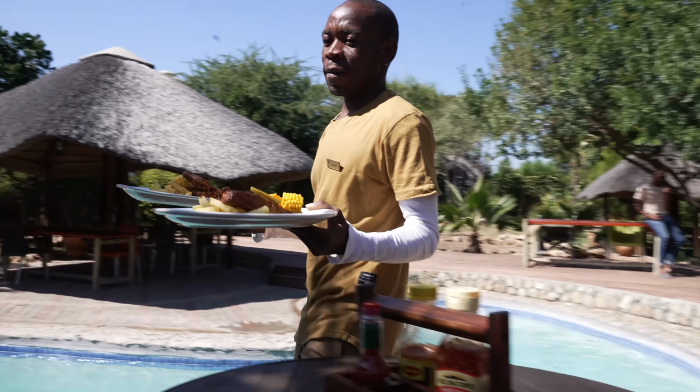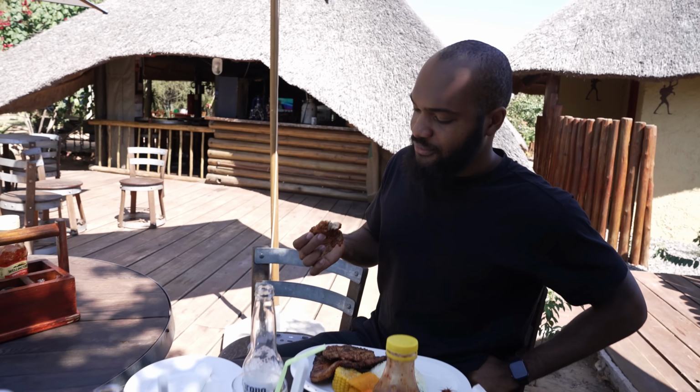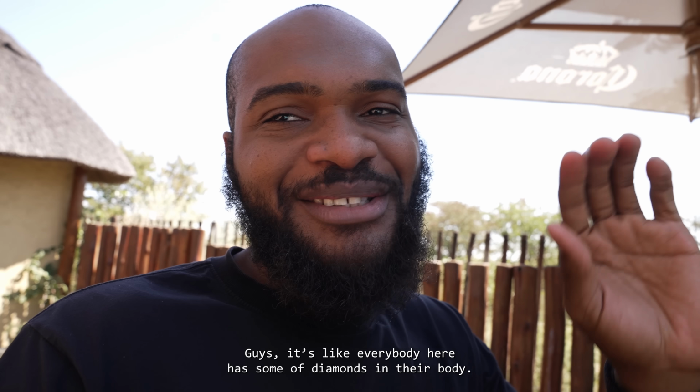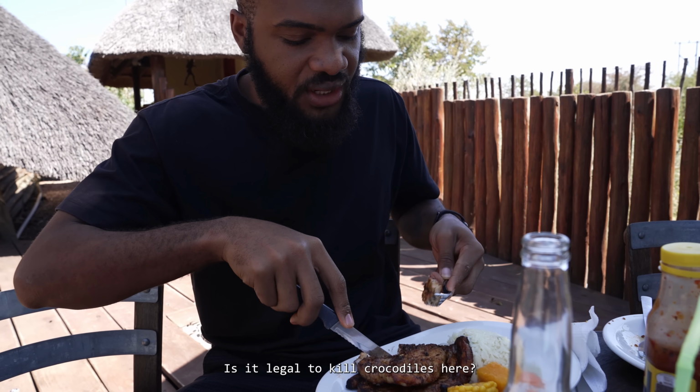The crocodile tail. Oh, this is crocodile tail. Oh wow. Okay, I'd like to see what this tastes like. Is that diamond? No, it's a fake diamond. Ah, no, don't worry. Guys, everybody here has some diamond in their body. Is it legal to kill crocodile? That's what they said. Crocodile. Just like normal beef though. It's yummy actually. I love it.